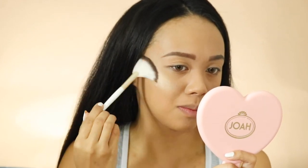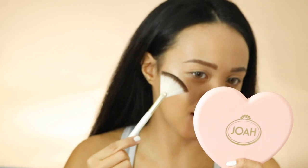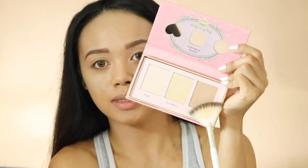Apply the sunbeam as my highlighter. It literally looks really, really nice. It's like this golden light. Adds a bit of a glow. Look at that. I'm gonna flip the brush and add the champagne bronzer right here.